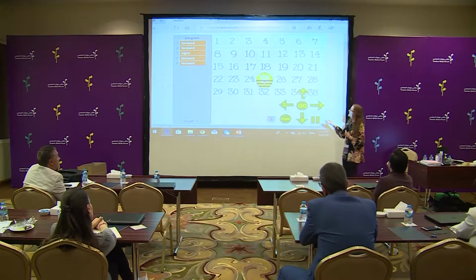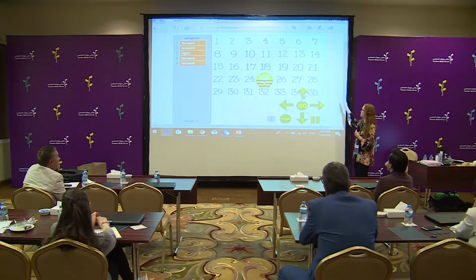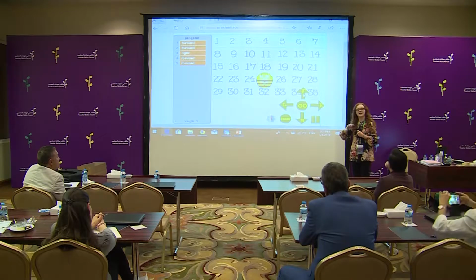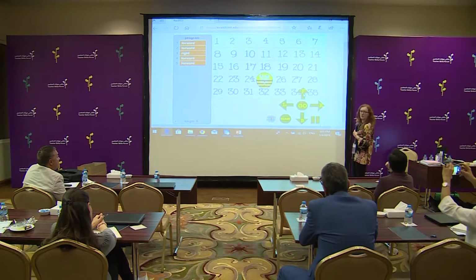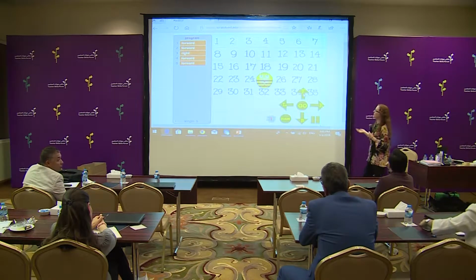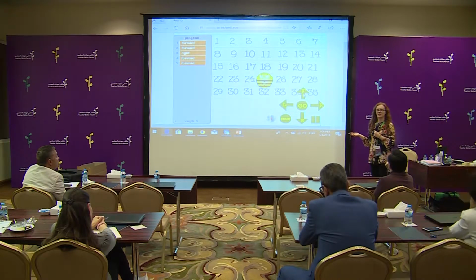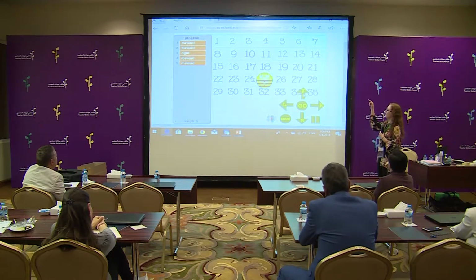So I'll show children this, and I'll say to them, okay, so forward will make it move forward a square, backward will make it move backwards. Left and right always cause a little bit of confusion because they don't actually move the Bee-Bot, they just make it turn. They make it change direction. So usually when I show children this activity, can you guess where they say the Bee-Bot will finish? If it goes forward, forward, right, forward, forward.